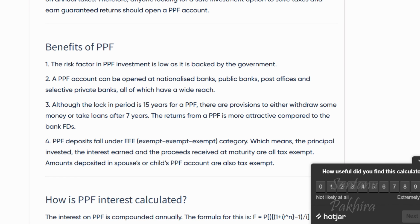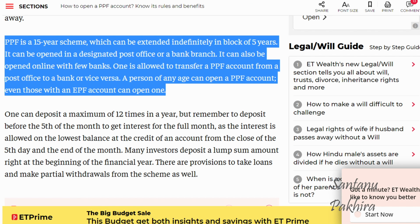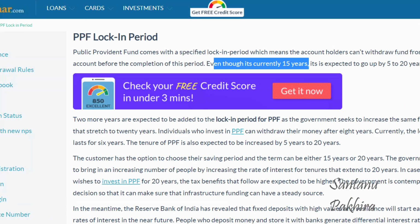That is the difference. It is very easy to register for PPF. You can go to any post office or designated bank to register for the PPF. There is no set of rules about how you have to invest in a PPF, but you can deposit a certain sum monthly or yearly. The lock-in period for PPF is 15 years. It is a long-term investment.